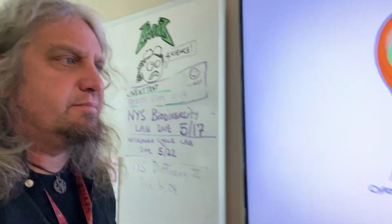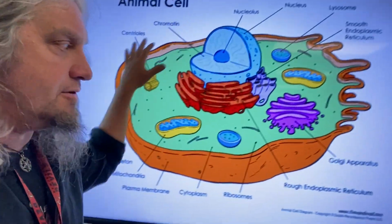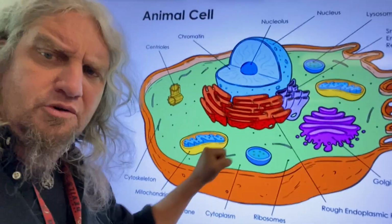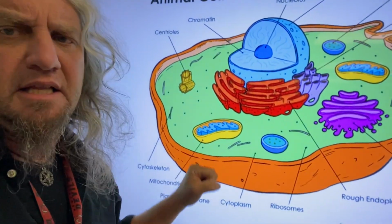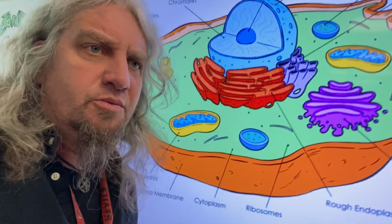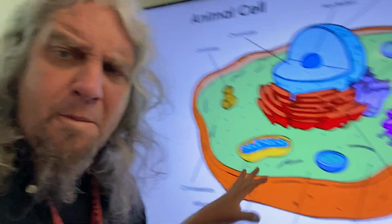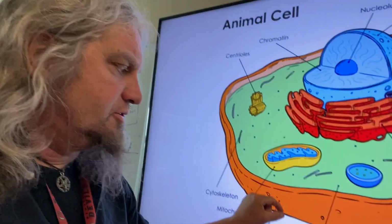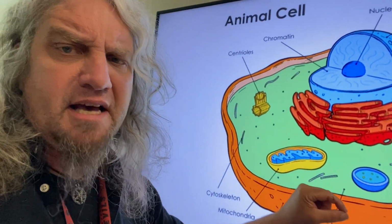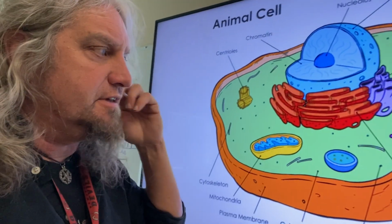Hey, we just started looking at cells again, especially the cell membrane, right? All cells have a membrane, and the membrane controls what goes into and out of the cell. The membrane is made up of a phospholipid bilayer, which is insoluble in water, hydrophobic, and it's got proteins embedded in it that do a bunch of different tasks, including maybe facilitated diffusion, maybe active transport, those kinds of things.